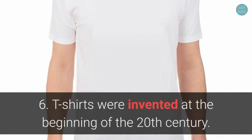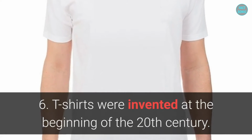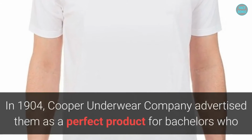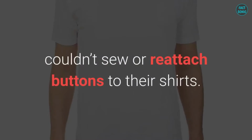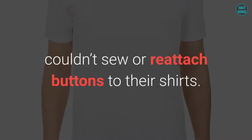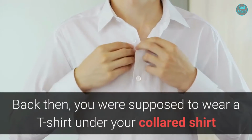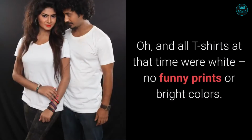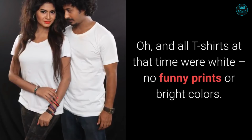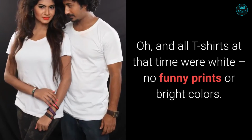6. T-shirts were invented at the beginning of the 20th century. In 1904, Cooper Underwear Company advertised them as a perfect product for bachelors who couldn't sew or reattach buttons to their shirts. Back then, you were supposed to wear a t-shirt under your collared shirt as an undergarment. Oh, and all t-shirts at that time were white, no funny prints or bright colors.